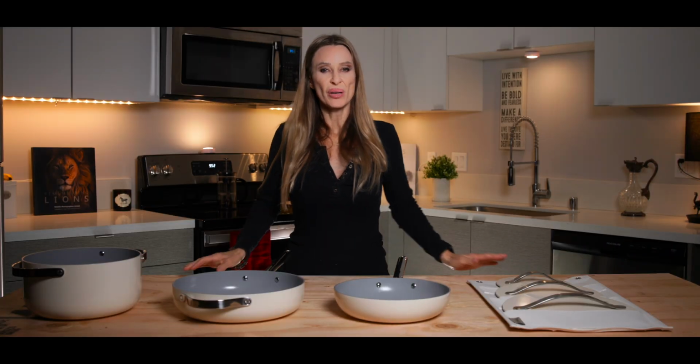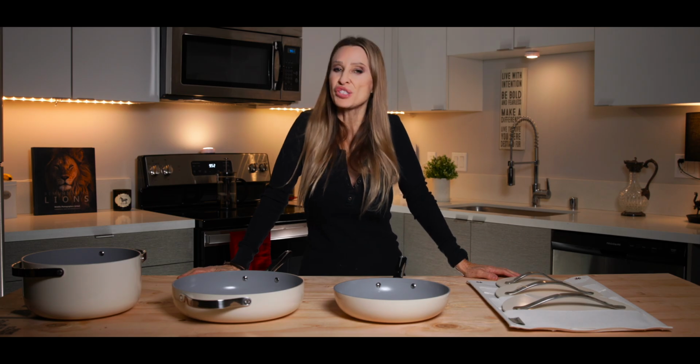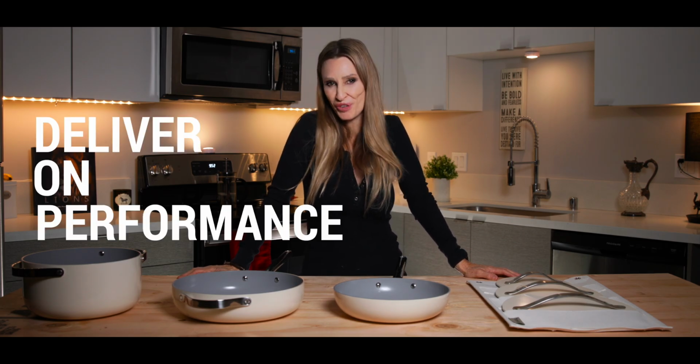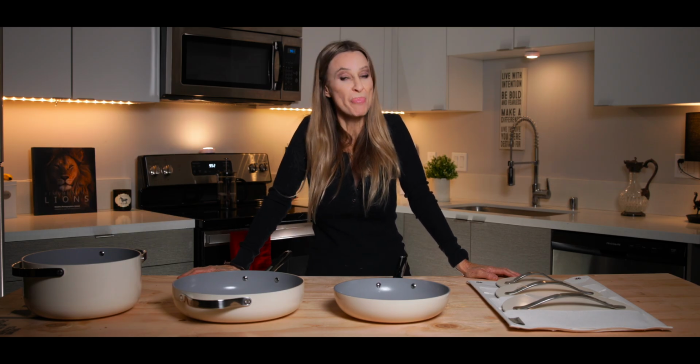Is Caraway Cookware all style and no substance? Or does this non-toxic, Instagram-worthy pan actually deliver on performance and safety? Well, we took a closer look and the results might surprise you.